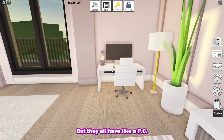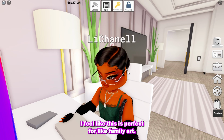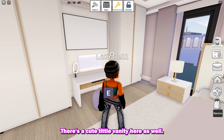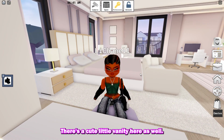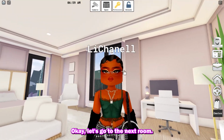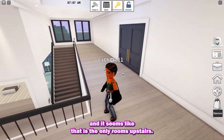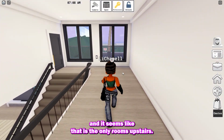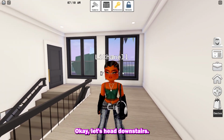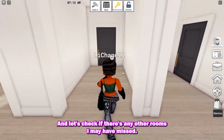But they all have a PC and a chair, which is really, really cool. I feel like this is perfect for family RP. So this is actually really, really nice. There's a cute little vanity here as well. Oh wait, guys, the sun is shining. Ooh. Okay, let's go into the next room. Wait, guys, I'm literally looking around right now and it seems like that is the only rooms upstairs. Wait, I thought there would be way more. Okay, let's head downstairs and check if there's any other rooms that I may have missed.